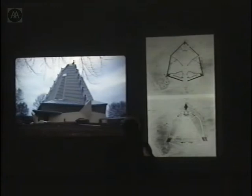The idea of a triangular form being that, for instance, if the wind is blowing very hard from this direction, you have the support over here. If the wind is blowing from any other direction, you have support on the opposite side of the building. This is something that Wright felt very important.